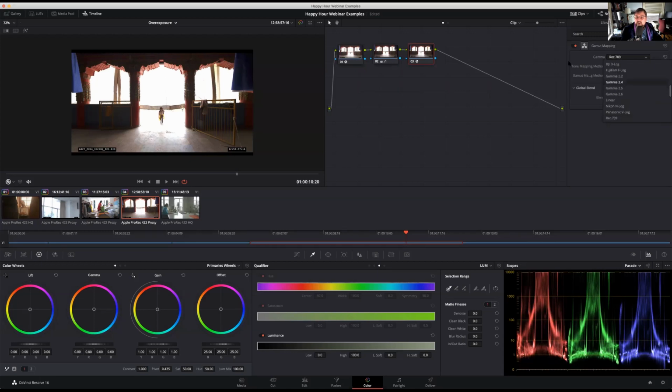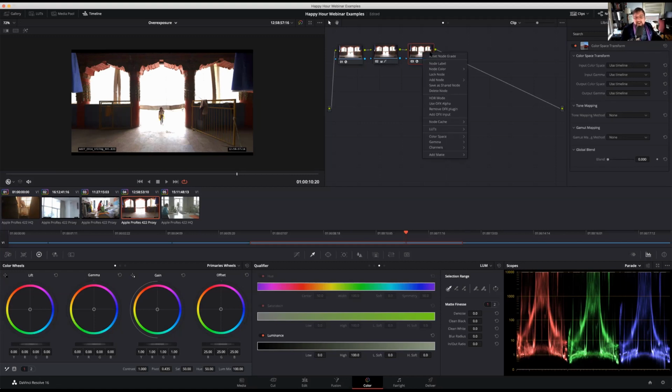And I'm gonna, no, that's not the one I want. The one I want is, you know what, I think I'm just gonna use color space transform. So, actually, you know what? I can just do it right in here.